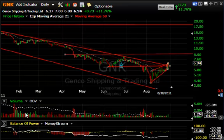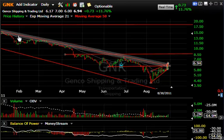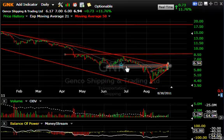A low price sector stock in the shipping industry, Genco Shipping and Trading, GNK, a New York Stock Exchange listed shipper. This stock today came across the declining tops line after breaking the lateral price resistance as well, all in one day. With an increase in volume to about 1.2 million shares, the stock did very well today, getting a breakout. Let's scroll in a little bit and you'll get a chance to see it.